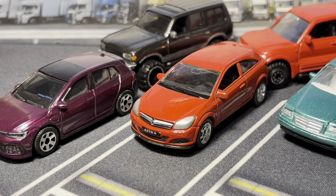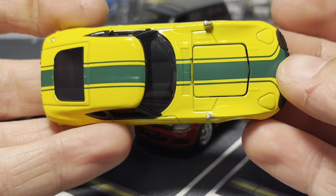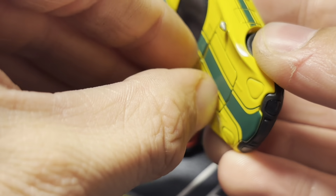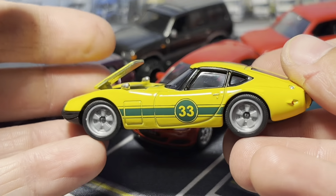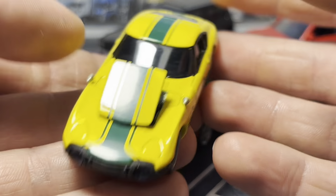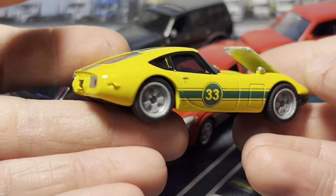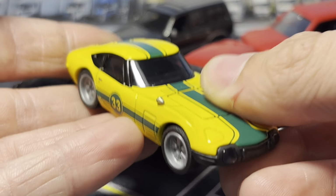Alright, here, we'll end it off on something pretty cool. The 2000GT. Amazing casting. This livery's not actually terrible either. I just want a white one. But I love the livery, it's very retro Japanese. The green and the yellow. I do like the look of it. But it's not really based on anything. It does have the opening hood. Very, very nice.